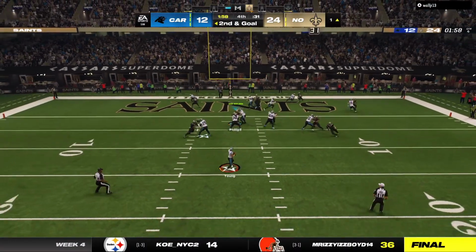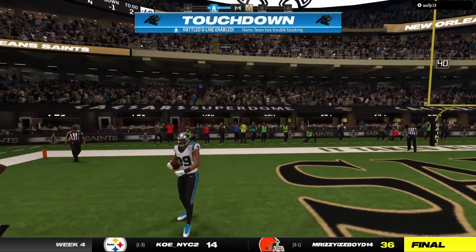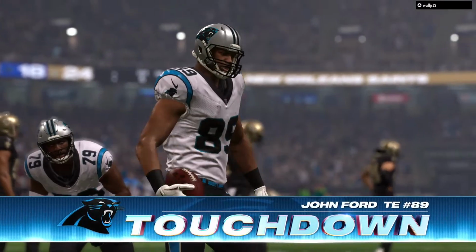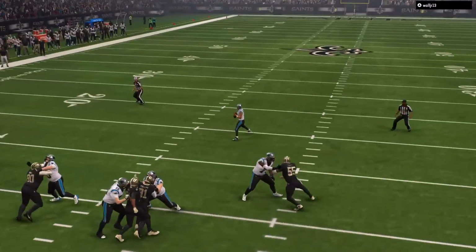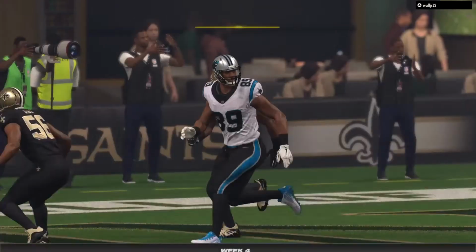Young. And this is caught now for a late touchdown. So hold everything here. This one's not over yet. Okay, game on. Don't go anywhere yet. You've got a 1-score game now.